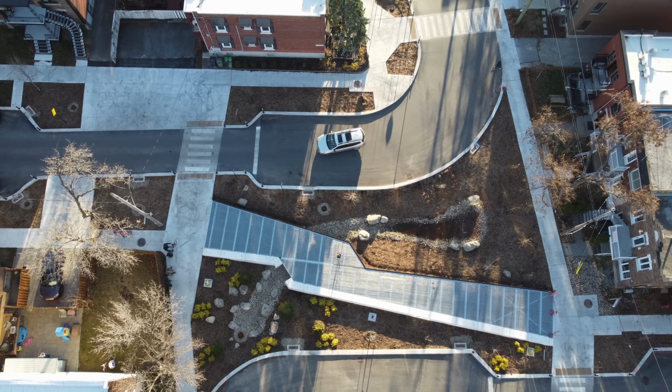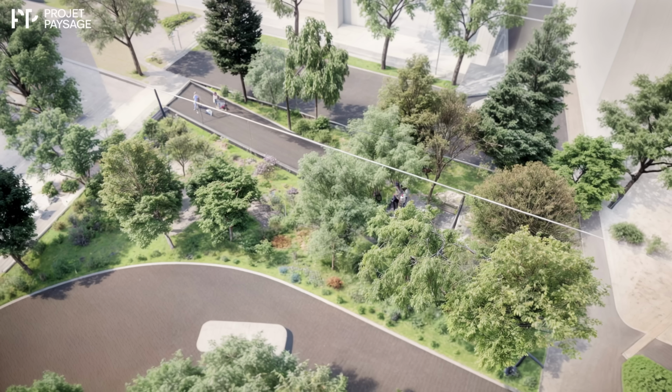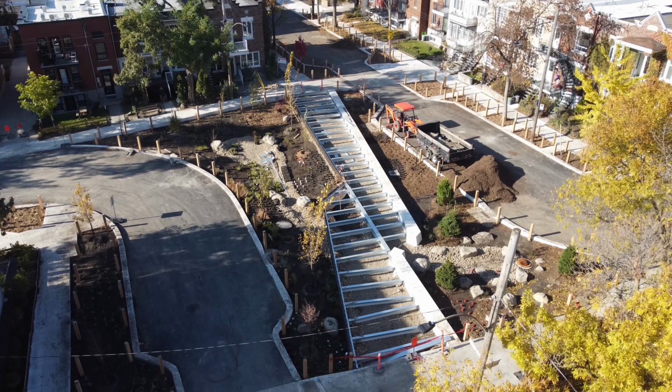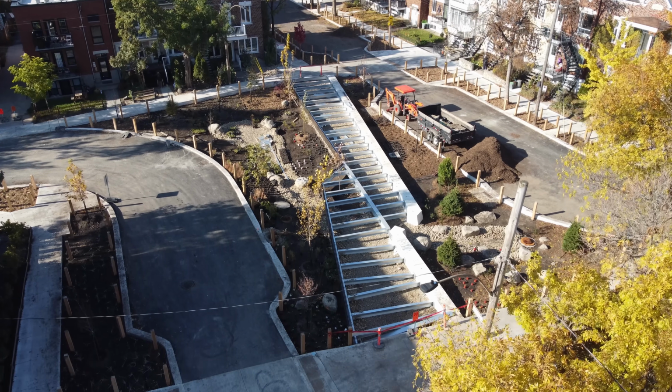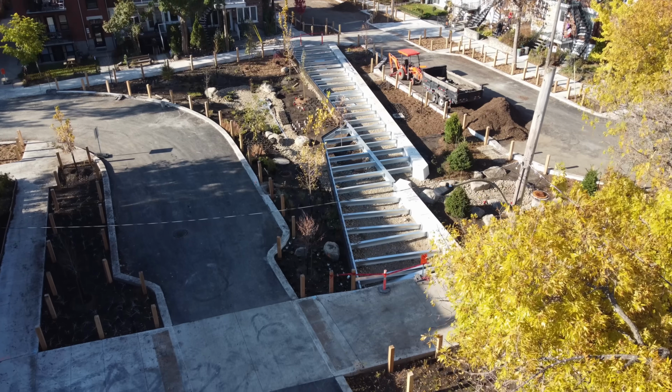This is another one of those projects that makes Montreal such a cool city to cover for urbanism, and we're especially looking forward to seeing the final project when they finish it in the spring. They're addressing a drainage problem that a lot of dense cities have, while at the same time giving people in the city some of the comforts of suburbia.